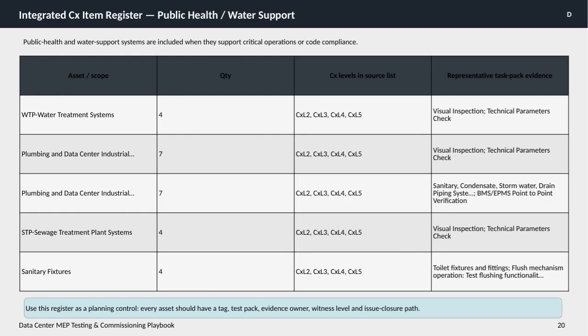Here we have the Integrated Commissioning Item Register, specifically for public health and water support systems. The key point here is that these systems are included in our commissioning process only when they support critical operations or ensure compliance with relevant codes. Looking at the table, it outlines the main assets involved, such as water treatment systems, plumbing related to the data center, and sewage treatment plant systems.